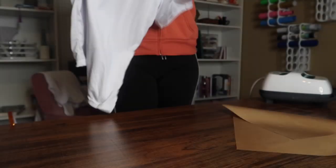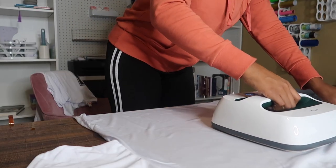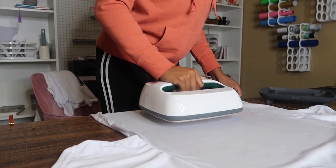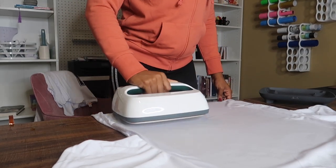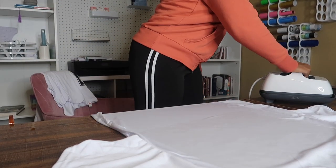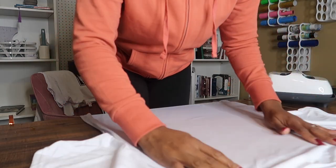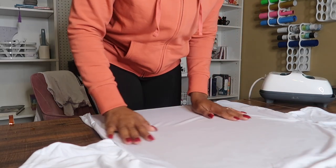I like to press it down a little bit before I start. Try to get out the wrinkles and just moisture, so that the sublimation ink will print well to the shirt.